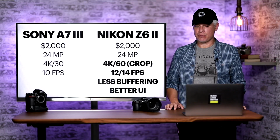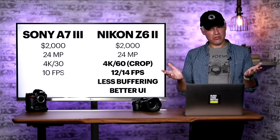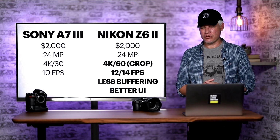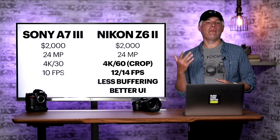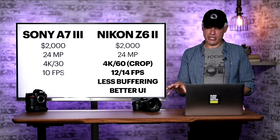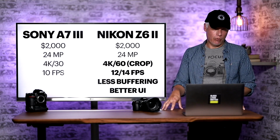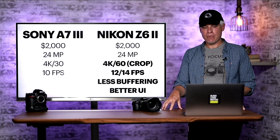Comparing the Nikon Z6 Mark II to the Sony A7 Mark III, which is several years old right now, but still selling at either $1,800 or $2,000. So they're about the same price. They have about the same sensor. The Z6 Mark II adds that cropped 4K 60 mode, which the A7 Mark III lacks, and promises higher frame rates, though again, that needs testing.